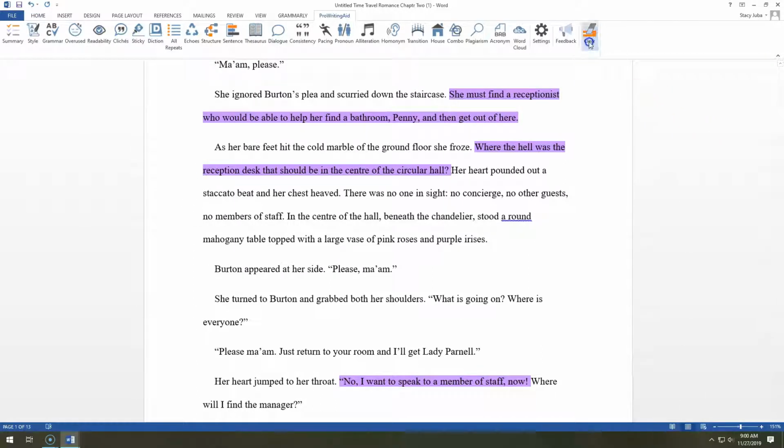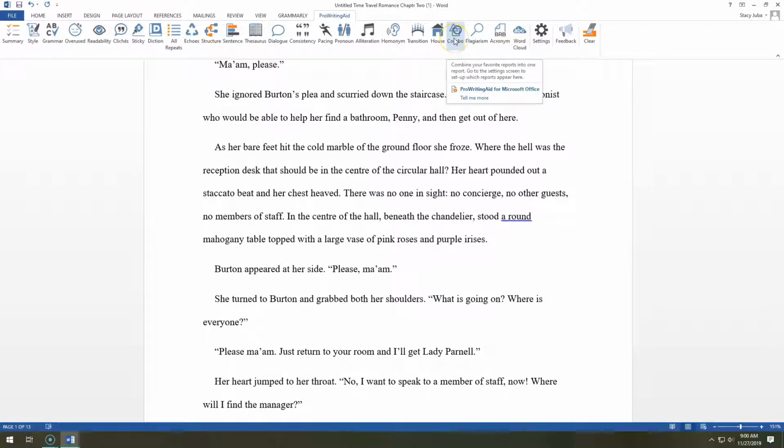Okay, I'm going to clear that. And I just wanted to draw your attention to this combo scan. You could combine your favorite reports into one report and do a scan looking for a few of these things at once, but I prefer doing it one at a time just so it's not too overwhelming. I really like focusing on one area at a time.